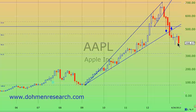And it seems like this is going to be broken here very soon. I would think that at the latest it would be in September, but it should come before that. And then we will see if it can hold 320.